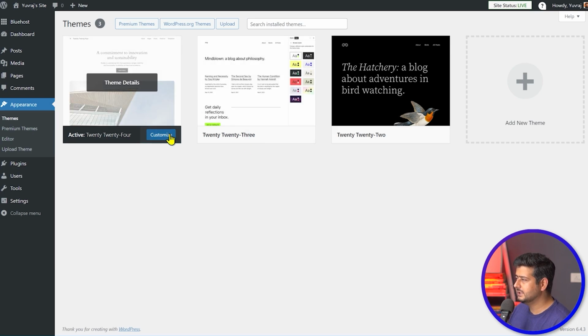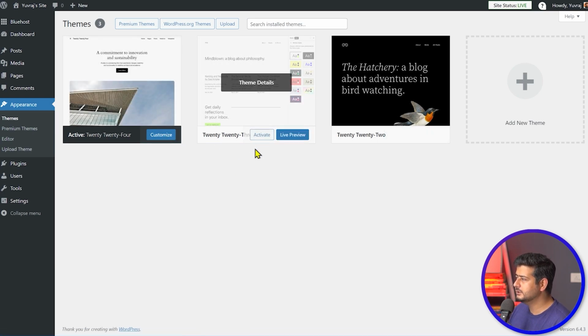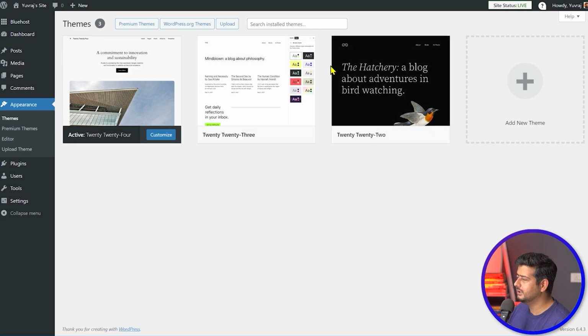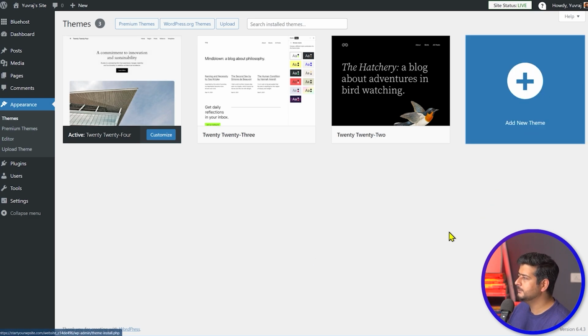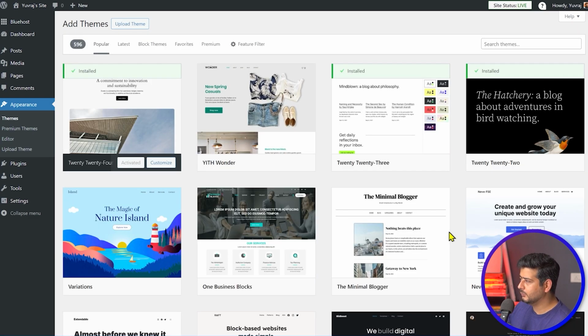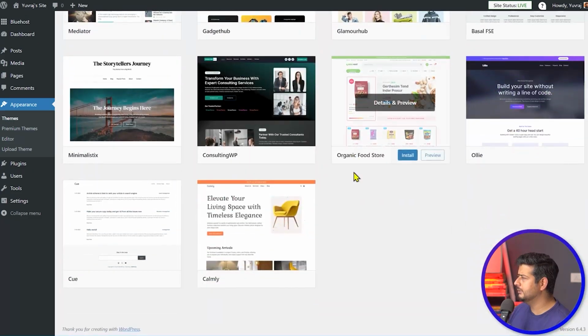So if I hover over this, you'll see the customize option. But if I hover over these, you see the activate options, because these themes are installed, but only this theme is active right now. And this is the default WordPress theme, so don't worry about it. We'll click the add new theme button. And this will bring you to the repository where you'll see so many different themes available on the website.